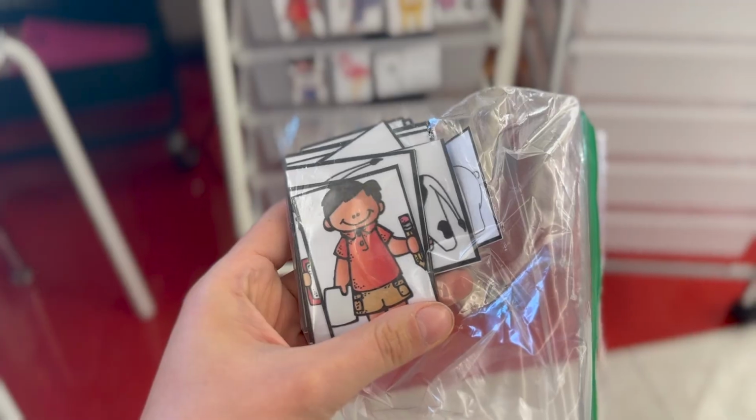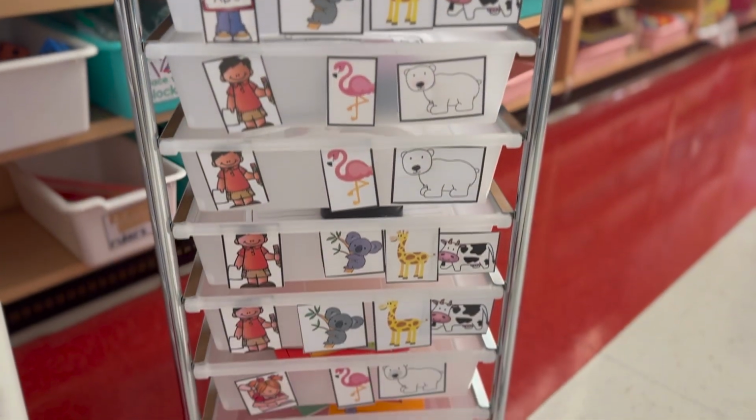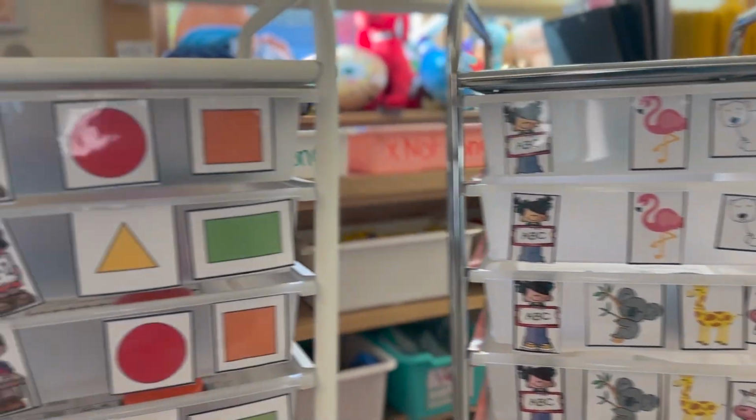So we're gonna put the labels on. I cut them out and laminated them at home this weekend. All right, my aide's probably gonna get here any second. The kids come at 8:20, but I am just putting all of the ELA things on this cart and all of the math things on this cart. And then this is my fast finishers cart.